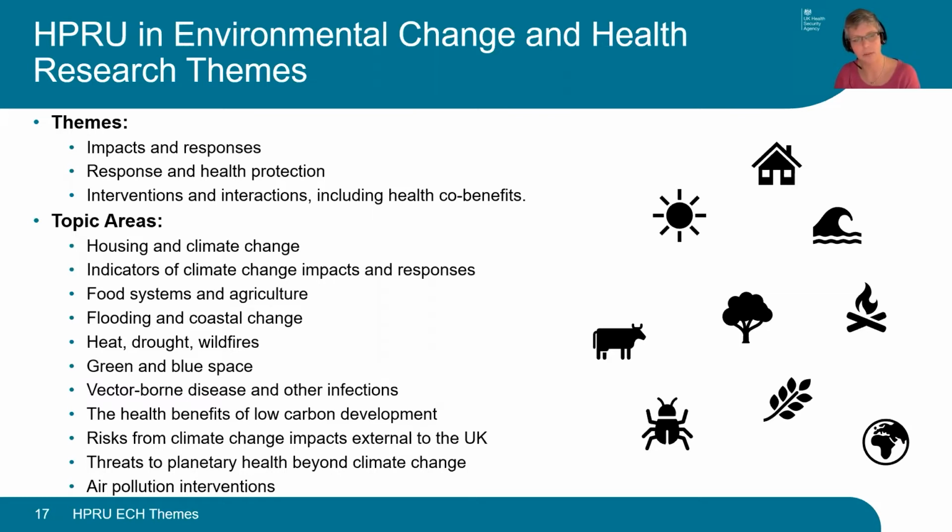So this HPRU has 3 themes and they're listed here. So impacts and responses, response and health protection, and we have a theme on interventions and interactions, which includes health co-benefits. There's a list here of the topic areas that are covered across these themes, and many of them fit across several themes, and there's much overlap across these topic areas.